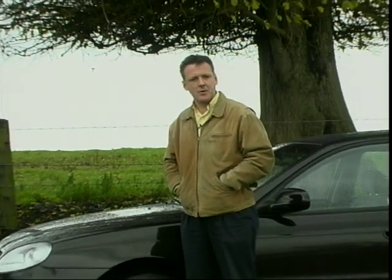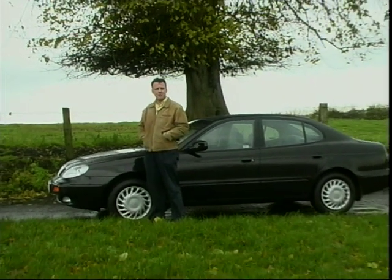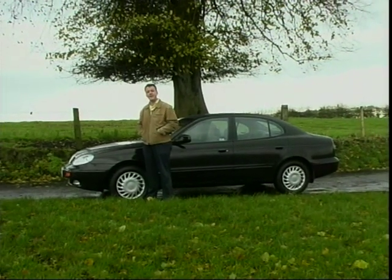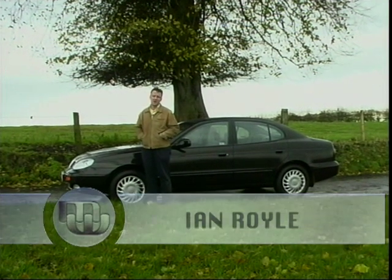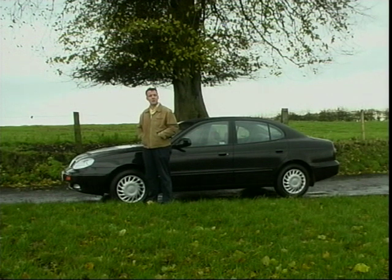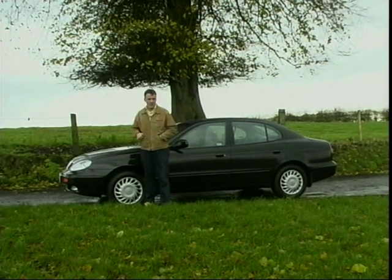In 1997, when Daewoo launched their executive car, the Leganza, they boldly claimed that it could compete with the likes of Vauxhall's Omega in the executive car sector. In reality, to be honest, that was utter hogwash. Prestige and a recognised badge are what that sector is all about, and this Leganza had none of those.